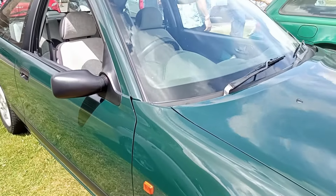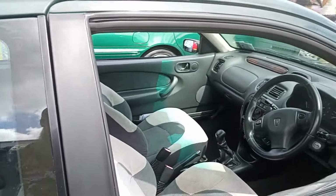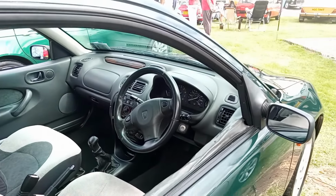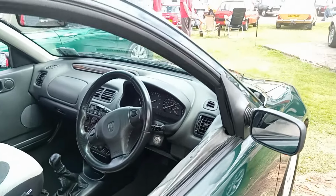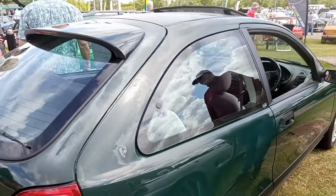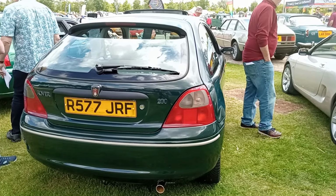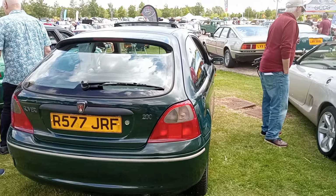So it's got VI wheels. It's got different interior. Yeah, it's 3-door, but you can get remanufactured 3-door cards. Yeah. About 125 quid. It just says 200 on that, so I'm not sure what that is, but it's got a bit of a chunky exhaust on it and a sunroof.